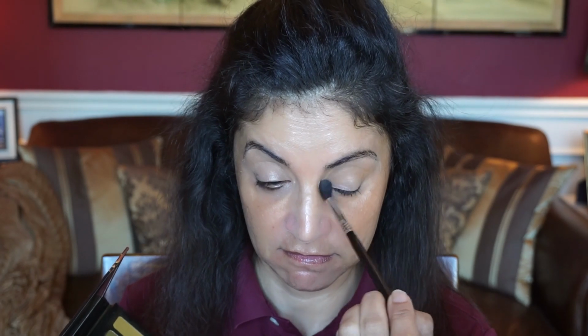And you could build it up to intensify the shade, which I kind of need to for my skin tone. And using the same brush, I'm going to go in with this shade right here, Lorelei. But it's the third one in. And I'm going to put that over Luna, but just a little bit lower. This is a real pretty light mustard shade on my skin tone. I like it. Great transition shade.